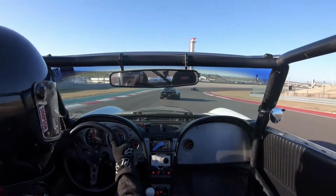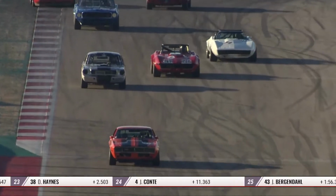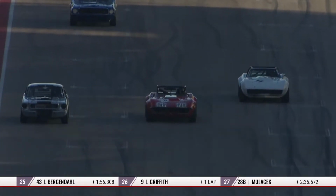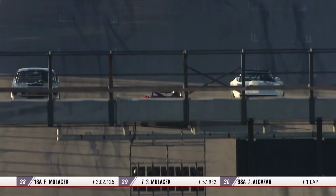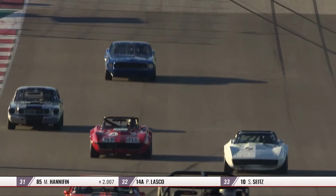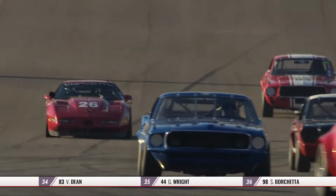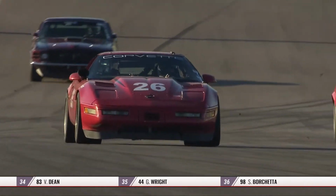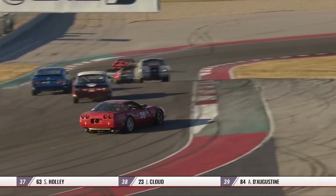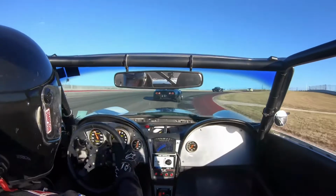So Scott Borchetta of Nashville, Tennessee, having a lovely day out front, and now leading by some 7.5 seconds as the rest of the pack fight it out. Now 3-1 does not go, but who is going to take this one? I think the white Corvette on the inside should take it, and he does. That's Rick Ortman right there. Number 26 Corvette. Rick Ortman was our Group 12 winner from last year, I believe.